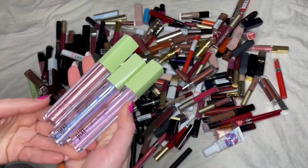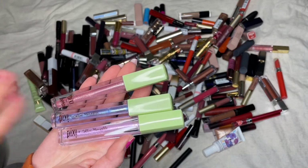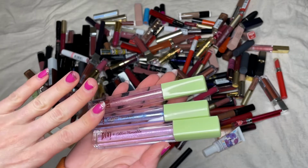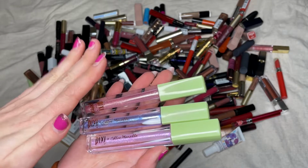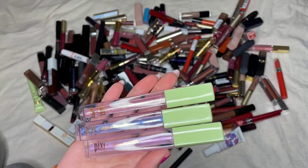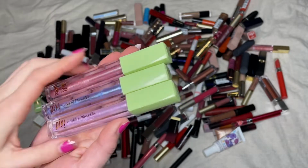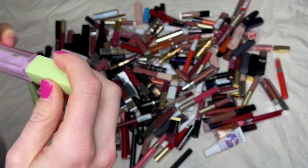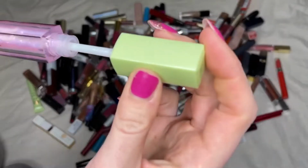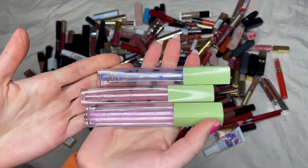First off, I have these three glosses from Pixie and Chloe Morello. I loved this collab. They all smell like creamsicles and forgive the nails. I had one break and they're definitely in need of a redo, but I wanted to film this while I had half an hour of quiet in my day. So I love these, but they no longer smell like creamsicle and they smell kind of funky. So it's definitely time to go. I still have a lot of product left, but they've just kind of expired.